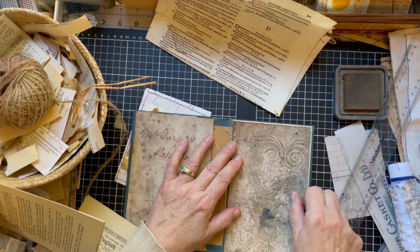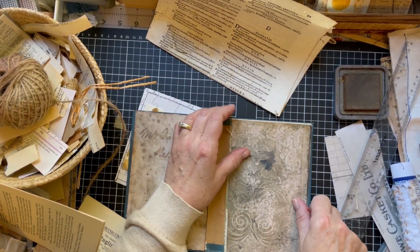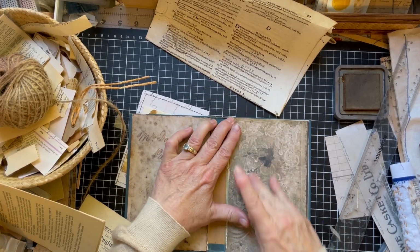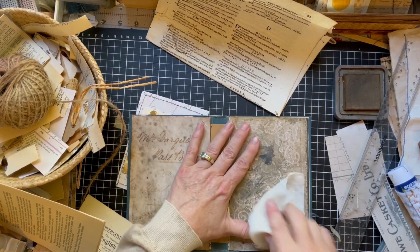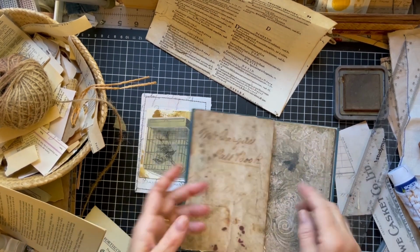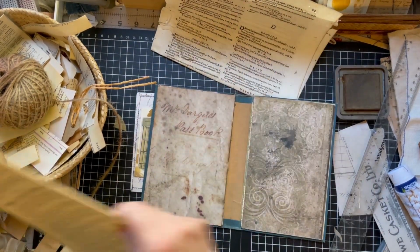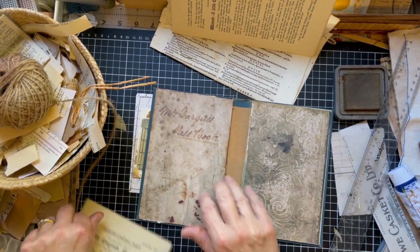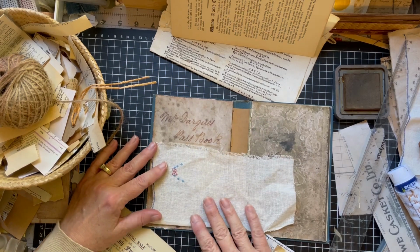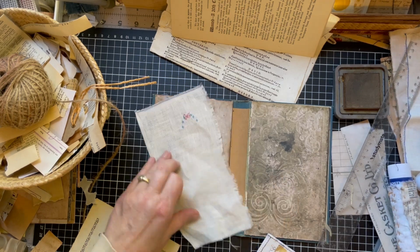So, I've forgotten which way this goes up. I think I ended up going like this because there's less. Okay, so we have cover, insides. We can imagine all our book pages in there. We're going to have even something like that. In fact, we might, I haven't got my stitching. That's what I've got to do. You'll have to remind me.